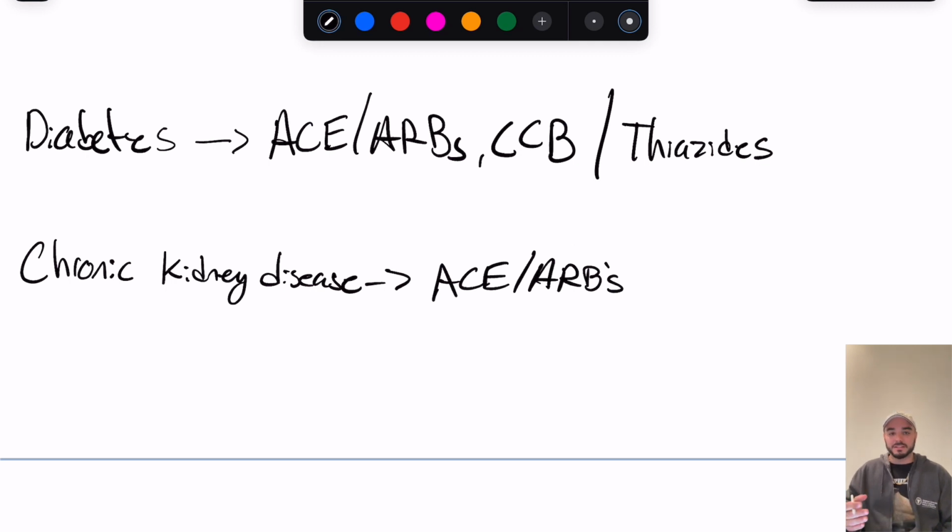The rationale here is that there are complications that arise with the kidney later on in the progression of diabetes, so you probably just want to leave that for last. So ACEs, ARBs, calcium channel blockers. With chronic kidney disease, forget about thiazides, you're moving on to ACEs and ARBs.